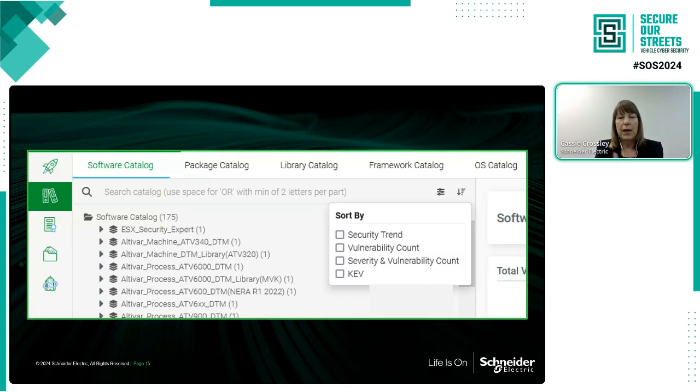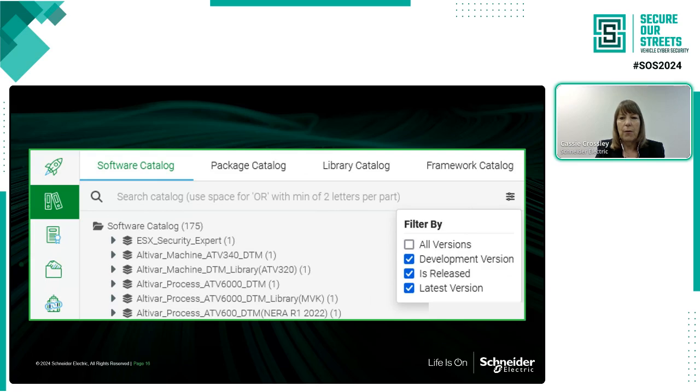So for example, in the Cybeats SBOM solution, you can see many of our different kinds of products in this software catalog. And it has some visibility that if I wanted to just look at products, if they had known exploitable vulnerabilities, severity count, all of that's available. And so there's ways to sort and adjust for that.